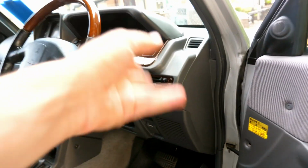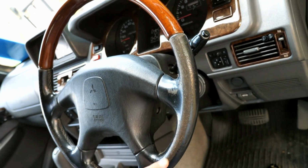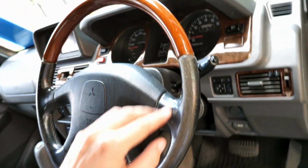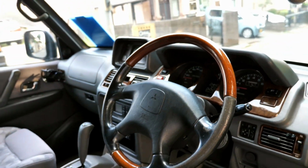Let's jump in here. AC works, power folding mirrors doesn't. There's lots of wear on the steering wheel, but like I said, leather can be reconditioned, and the wood is in fantastic condition. And yes, that is real wood.